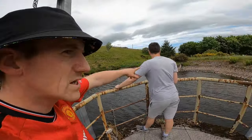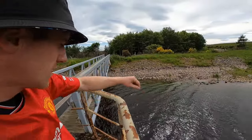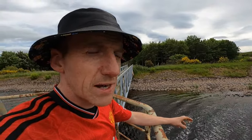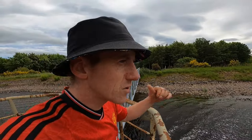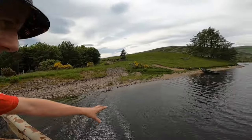Look how it's all been built with these stones. This is what you would call the dam wall at this end, and I think this links up with the little dam. I think it's got an expansion dam down at the far end near the old tin church of Piercy. This is so nice looking out over the water.